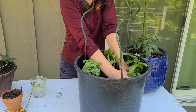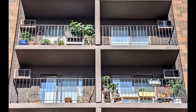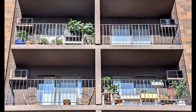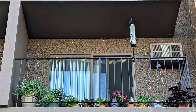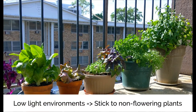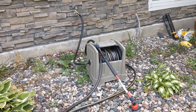When choosing multiple plants for a single container, make sure they have the same or similar light and moisture needs. Think about the amount of light available in the area that you want to grow plants. In environments with a lot of light, such as south-facing balconies, you can produce almost anything, including fruiting plants like tomatoes and peppers. In lower light environments, such as north-facing balconies or even a window, stick to plants that do not need to flower, such as herbs and lettuce. Consider locating your containers close to your water source to avoid the work of carrying watering cans or hauling hoses.